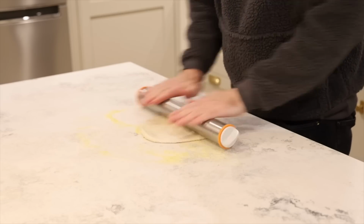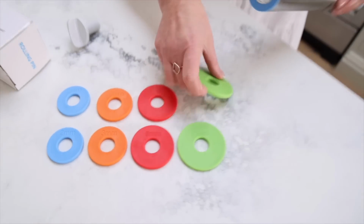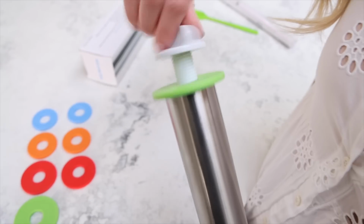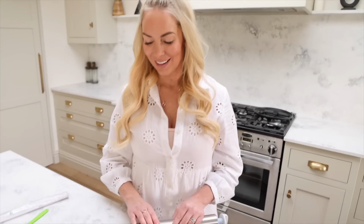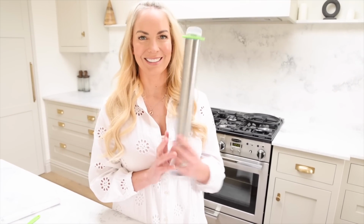If you were making cookies, maybe a bit smaller, whatever you're looking for. You can choose which one and then screw the thing back on, and then you can actually roll your dough out to be the right kind of thickness. You don't have to just guess for yourself. So yeah, I thought that was really, really cool. It is big though. You have to find a place for it, that's the only thing.